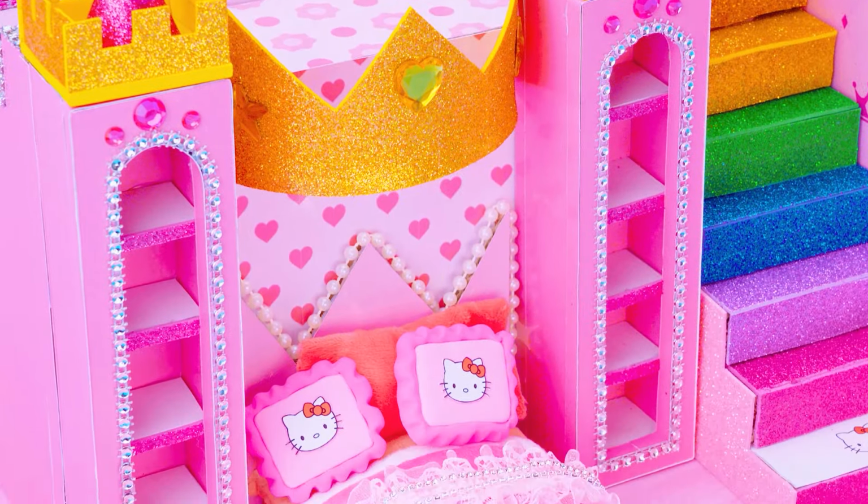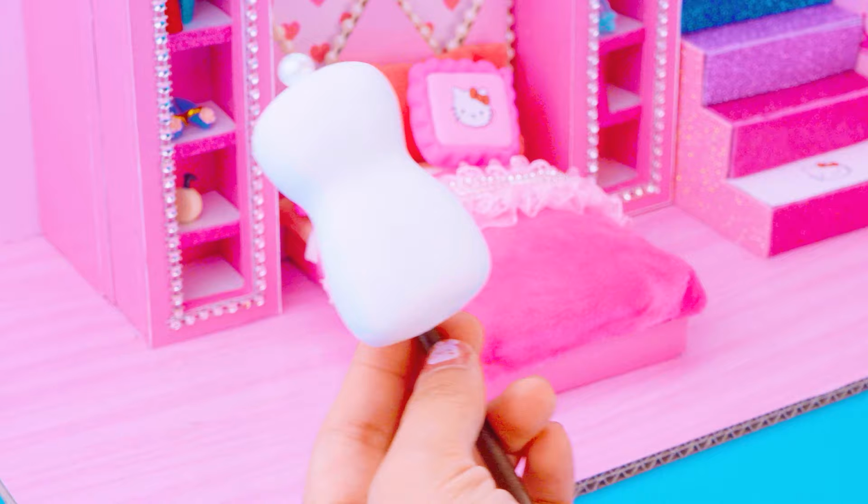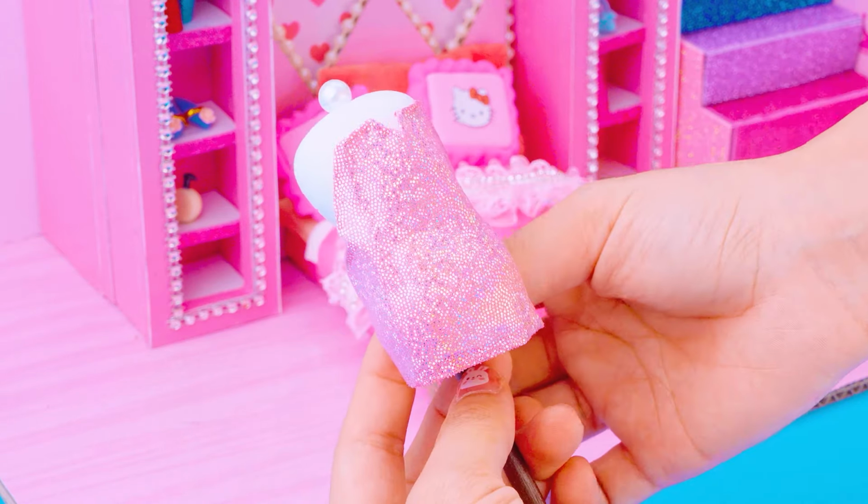Soap Rainbow Cotton Mattress is completed! And then, I will make the main part in this video. I will show you how to make a princess dress and we can make it together!